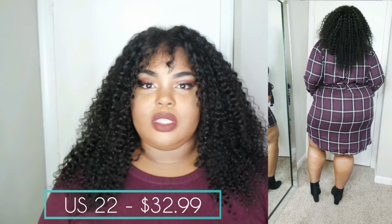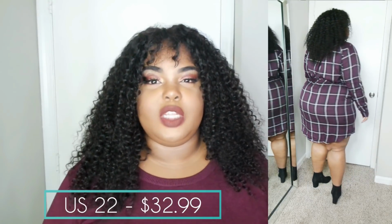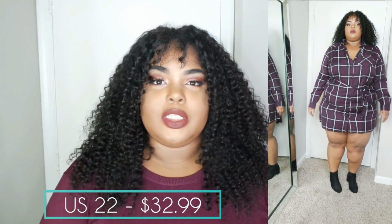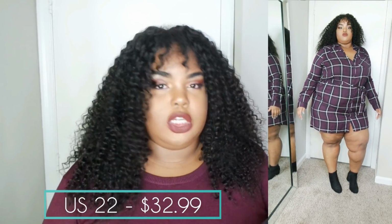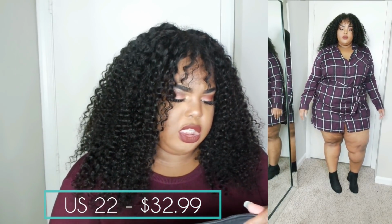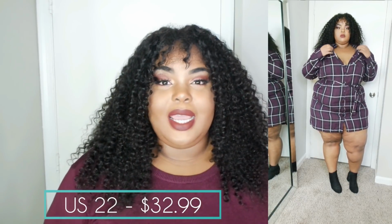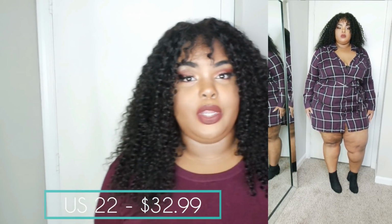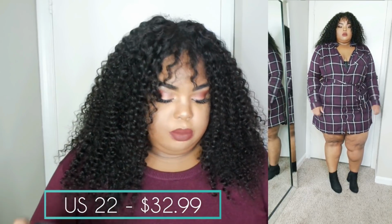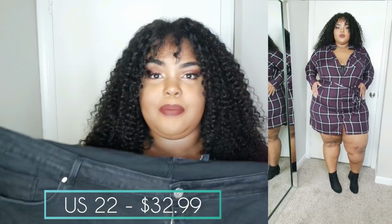So I decided to pair this with some booties, and you'll see me trying it on. Here is a pair of jeans. I was really curious to try their jeans because they go up to, I don't know the exact size, but I know I got these jeans in a UK 28, US 24. Because I had never tried their clothes, I was really skeptical when I didn't get a 22, because usually I would go for a 22 if I'm going by numbers. But I decided to pick up this black pair in a 24 and the blue pair that I have.